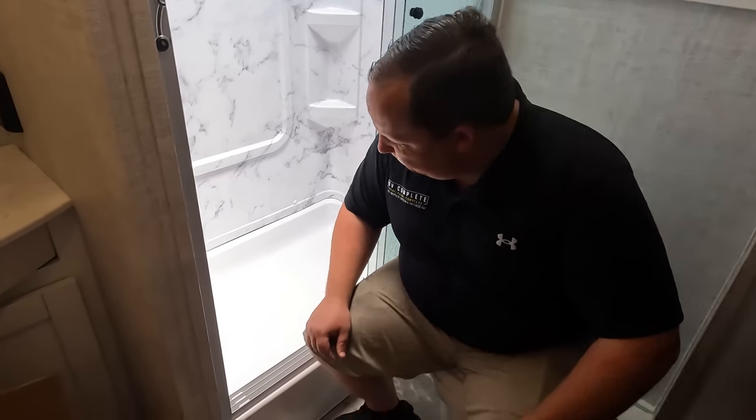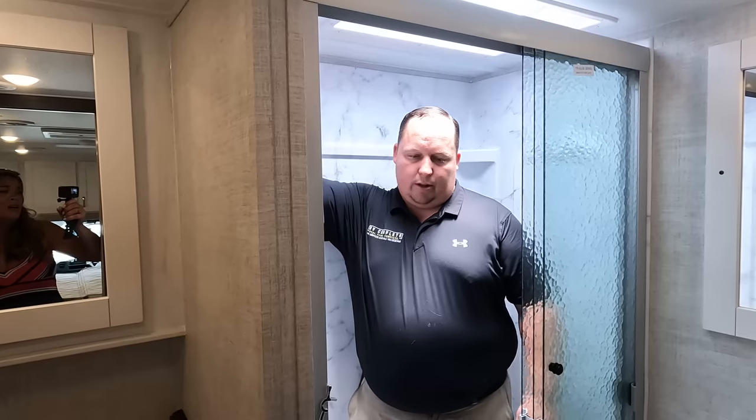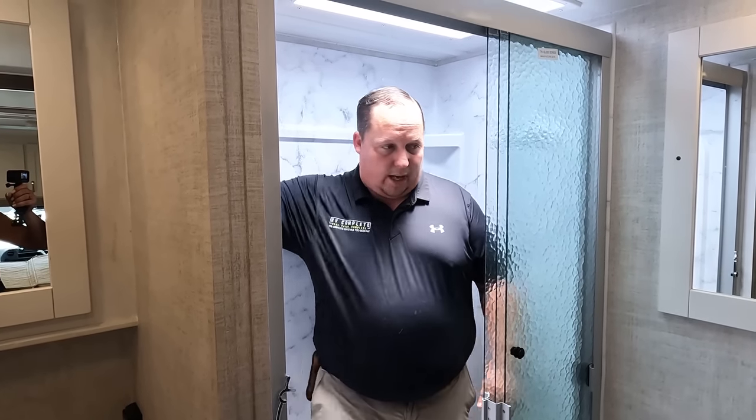I have no idea, but I'm just checking out this shower. It's a nice shower. Look how big it is. This motorhome is so small, I can't believe it. The bathroom is incredible, Andrea. This is better than our bathroom. It's better than most bathrooms, but yet they still failed us.